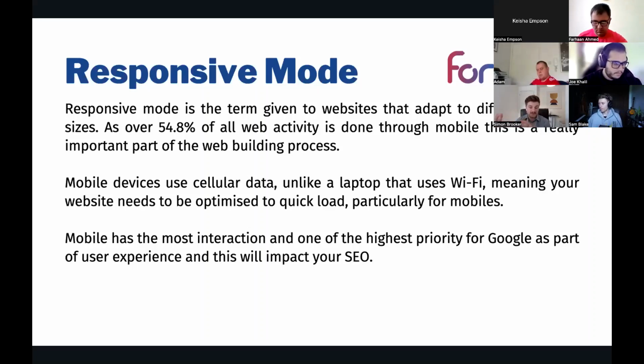What I like to do with my clients before I start building the website itself is make a mock-up of what the website looks like. I could do that on Photoshop or Illustrator, and I'll email that to the client, and then the client can make any changes and adaptations to that initial design. But that's down to the individual design aspects and what they're comfortable with.